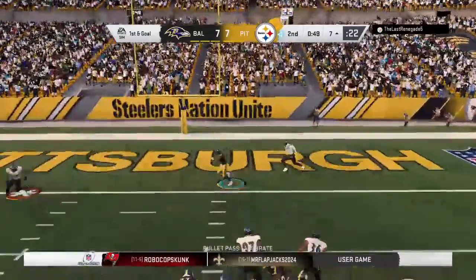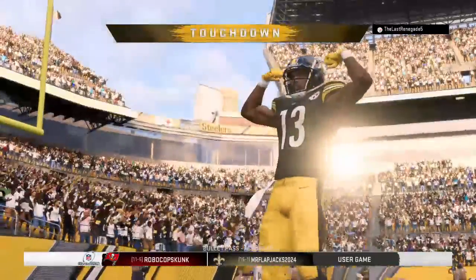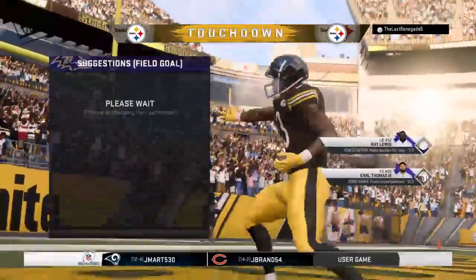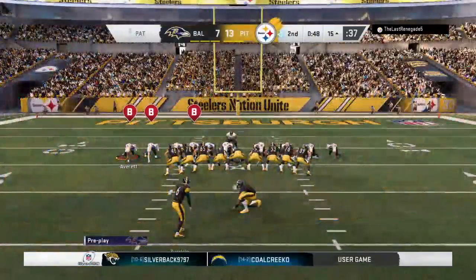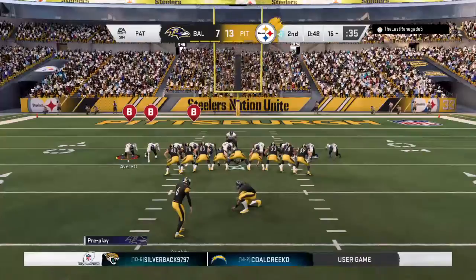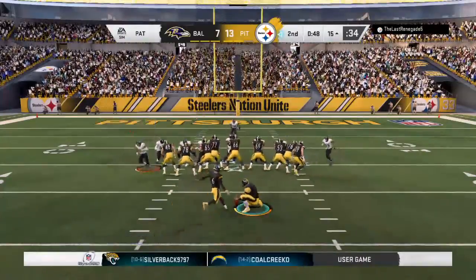Now they'll throw here out of the gun. Got his man. It's caught for a Steelers touchdown. James Washington there to make the grab. And the Steelers have taken the lead.